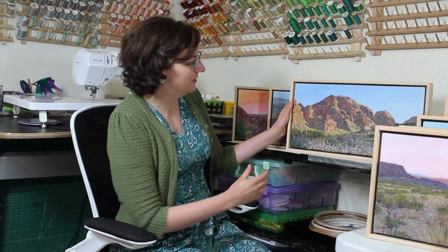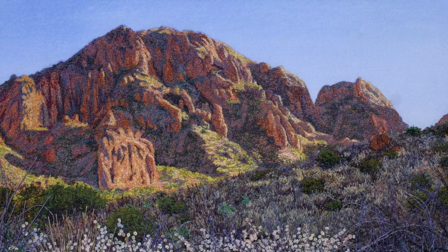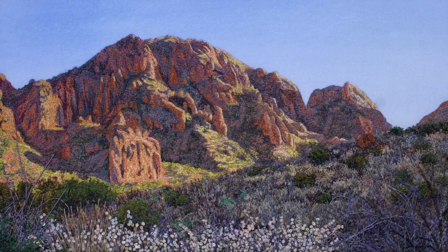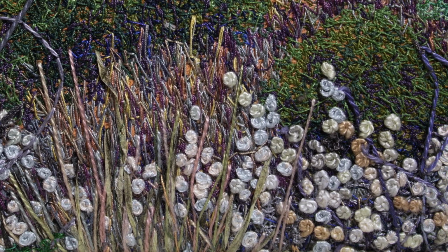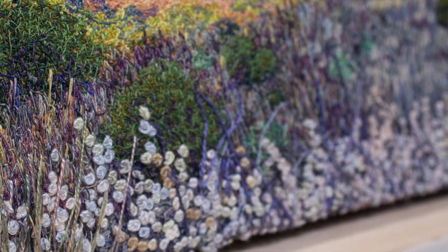This piece right here shows early morning light. As I was walking along this trail, I saw this unusual dried plant with these little white blossoms on it. And so in this piece I used the French knot stitch to depict those blossoms.